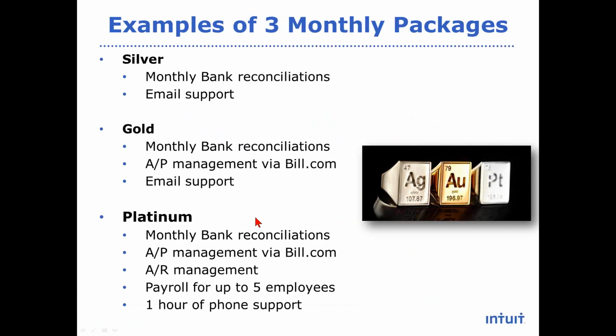Then you might add onto a gold level where you're doing the monthly reconciliation, but maybe you have a lot of payables to deal with. Maybe it's a client that has lots of invoices that need to be paid, and so you're going to do the AP management. The client might still be doing the invoicing and receiving payments from the customers. You're going to do the AP side and email support as well. So that might be one example.